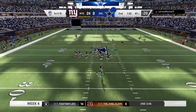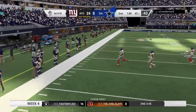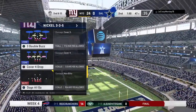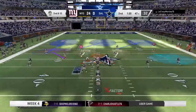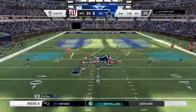Here's Carr to throw. Incomplete. This defense has been very disruptive early on as they force another one to go awry. Seems to be the front and the back end. Pass rush, they've been able to get home, and they're taking the ball away in coverage as well. I love how you put it together. The front and back working in sync, only way to play good defense.